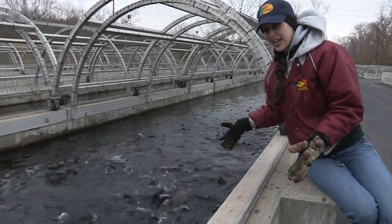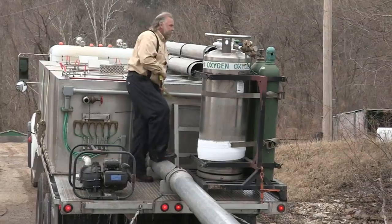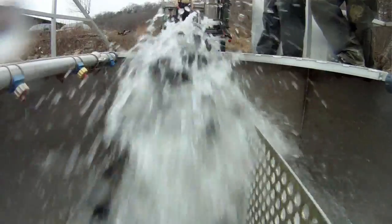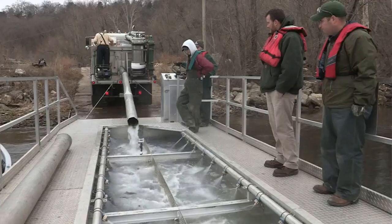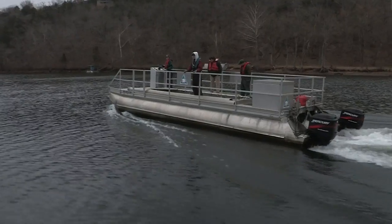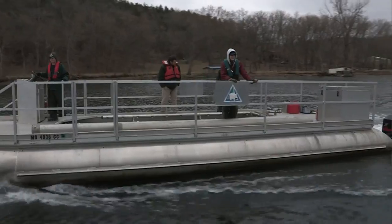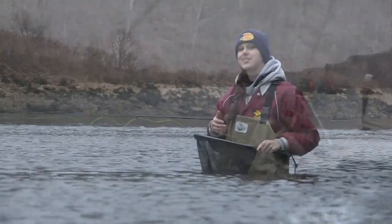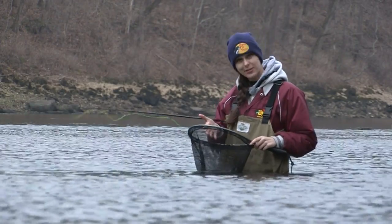Now that the trout are big enough, it's time to take them to the lake. And to do that, we use this fish barge that has a tank for hauling them in. When we're in the right spot, we just push a button and off they go. So that's how the Missouri Department of Conservation raises trout for many of its area waterways.